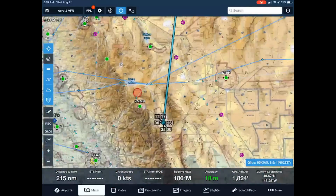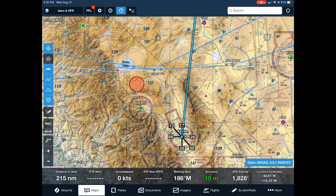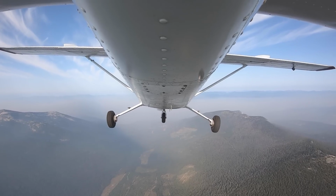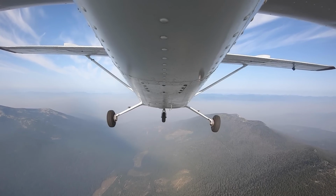I don't really see much. There's one over here at Mammoth, but that's not in our way. All right, so that takes care of forest fires. In the summer flying, forest fires are a big problem in the West and in the Midwest. These things can pop up at any time, so you really want to be abreast of what's happening.